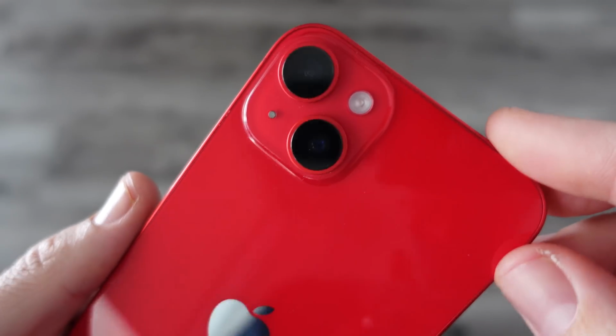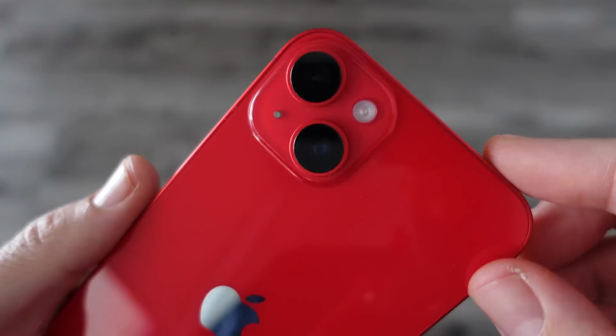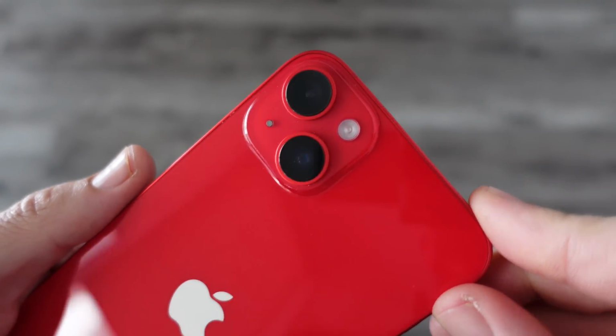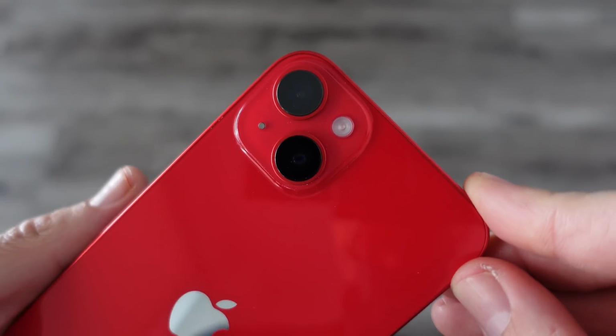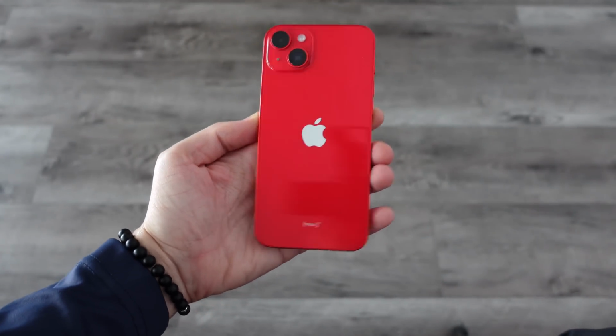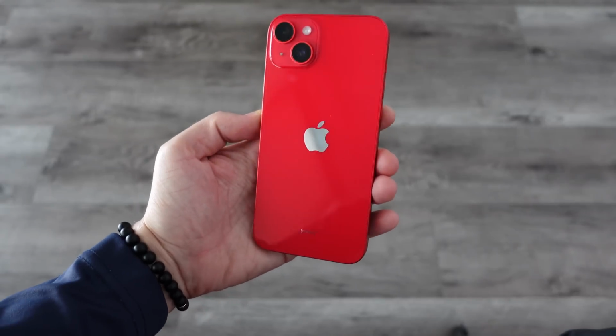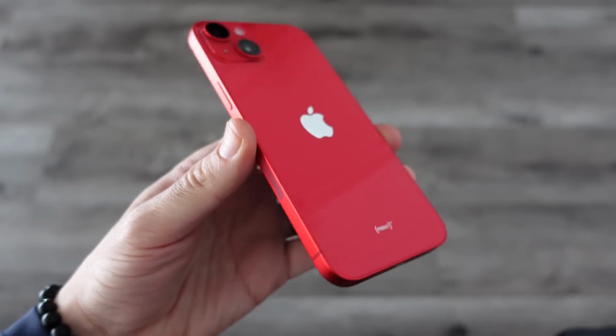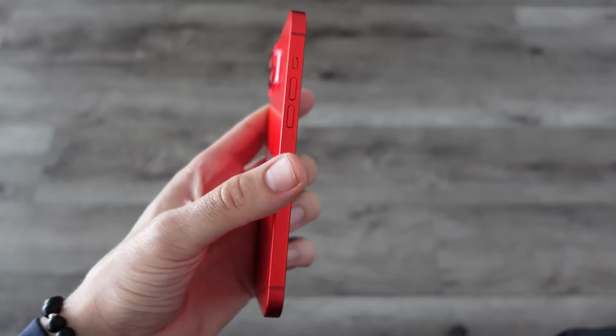And the cameras are dual 12 megapixel cameras capable of the 4K 60 recording with an action mode. Same diagonal format you'll find on the iPhone 13 as well as the iPhone 13 mini. I did go with the product red vibrant. This is a very vibrant red I found, and over my time I've enjoyed it. But how has this iPhone 14 Plus been over the long term? Well, this is going to be my honest take on this phone.